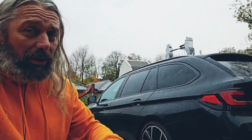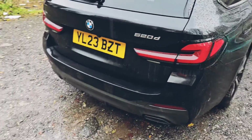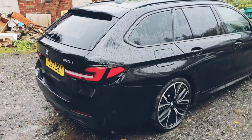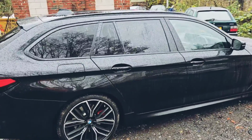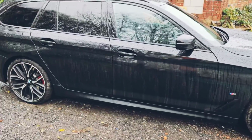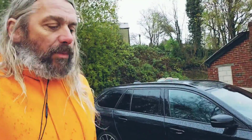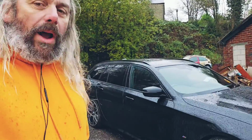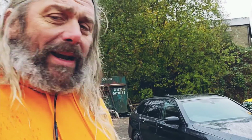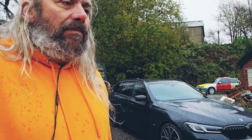First of all, I don't mind admitting I think this is actually a very good looking car. It is this generation of 5 Series that looks exactly the same as the 3 Series of the same generation, yet somehow the 5 Series looks better proportioned. And then the really weird thing is it doesn't look quite as big as it actually is, whereas the 3 Series looks bigger than what it actually is. It could be confusing this, but it's not.